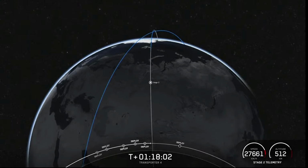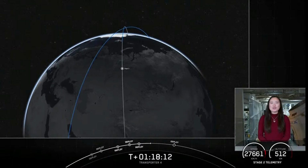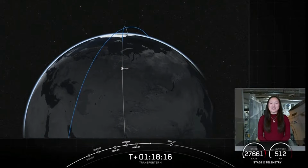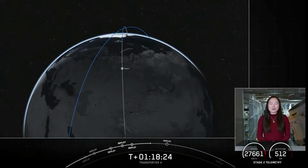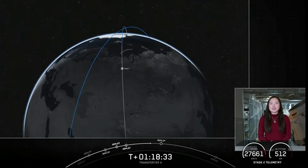Welcome back to the webcast for Transporter 4, SpaceX's fourth dedicated SmallSat Rideshare Program mission. We had a successful liftoff at 12:24 p.m. Eastern Time from Space Launch Complex 40 at Cape Canaveral Space Force Station in Florida. As I mentioned, this is our fourth dedicated rideshare mission. Our goal with these rideshare flights is to provide small satellite operators with the competitive pricing, increased flight opportunities, and flexibility. These dedicated rideshare flights to sun-synchronous orbit will occur around three times a year, providing regular access to orbit.